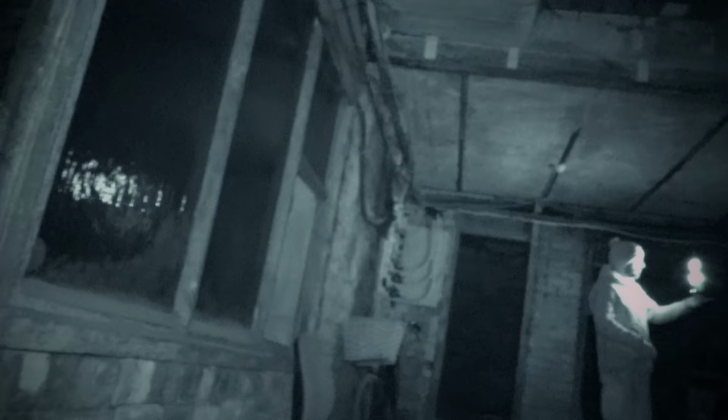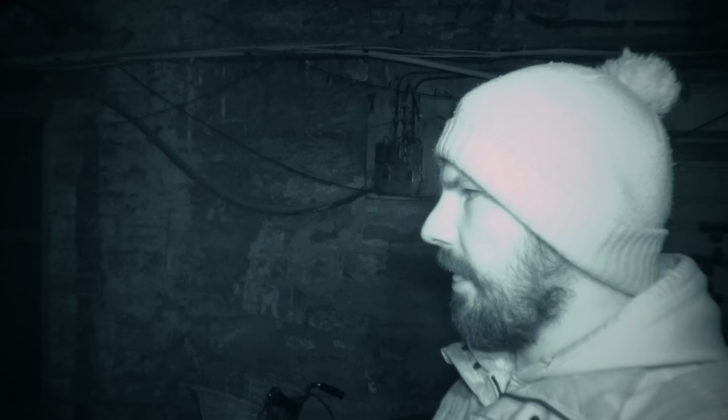Even though we were hearing all those noises down the bottom of the corridor, I don't think it's anything paranormal, because we were hearing those noises a lot during the night. It was pretty consistent. There's a lot of flats up above us, hundreds of people living there. So you've got to take that into consideration.